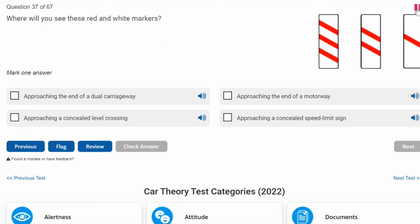Where will you see these red and white markers? Approaching the end of a dual carriageway. Approaching a concealed level crossing. Approaching the end of a motorway. Approaching a concealed speed limit sign.